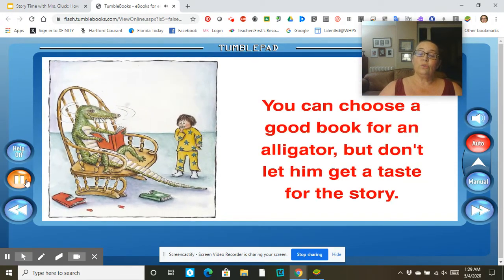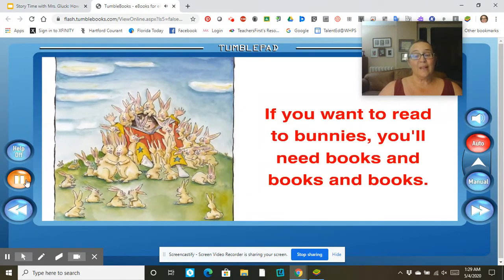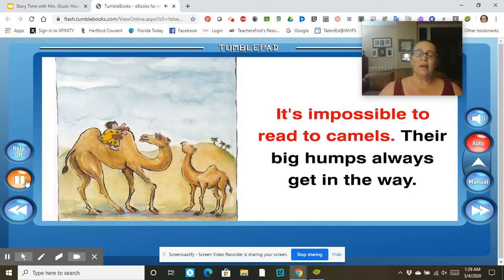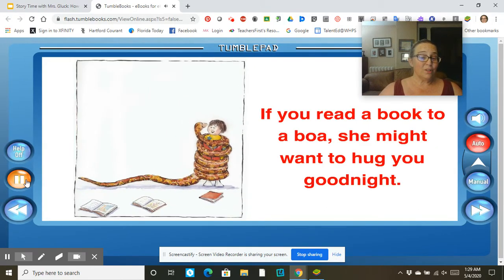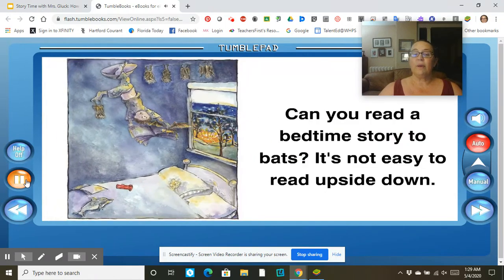You can choose a good book for an alligator, but don't let him get a taste for that story. If you want to read to bunnies, you'll need books and books and books. It's impossible to read to camels. Their big humps always get in the way. If you read a book to a boa, she might want to hug you good night. That's not so good. Can you read a bedtime story to bats? It's not easy to read upside down.